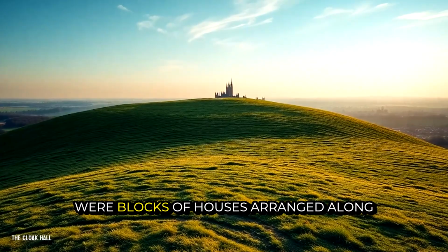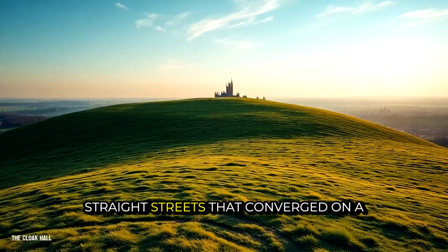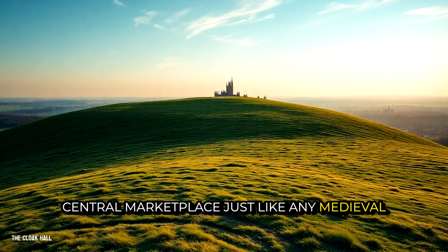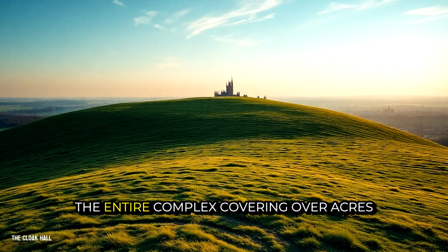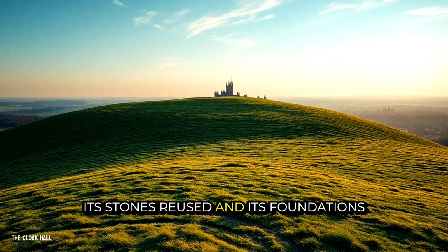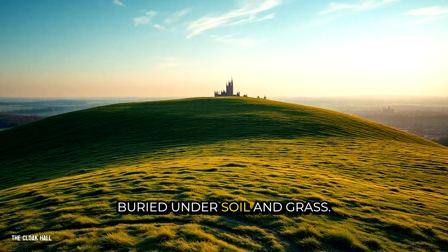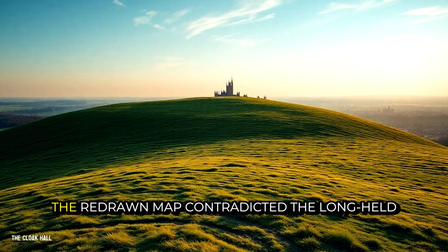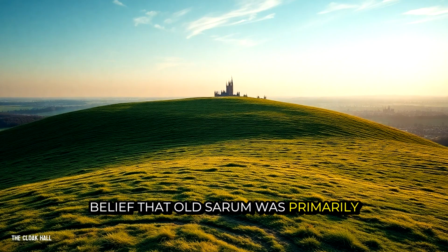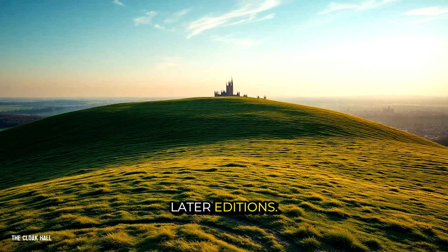And there were blocks of houses, arranged along straight streets that converged on a central marketplace, just like any medieval borough. The entire complex, covering over 50 acres, had been deliberately erased from the landscape, its stones reused and its foundations buried under soil and grass. The redrawn map contradicted the long-held belief that Old Sarum was primarily a hill fort with a few later additions. It showed that the Normans had not just built a castle on an old hill.